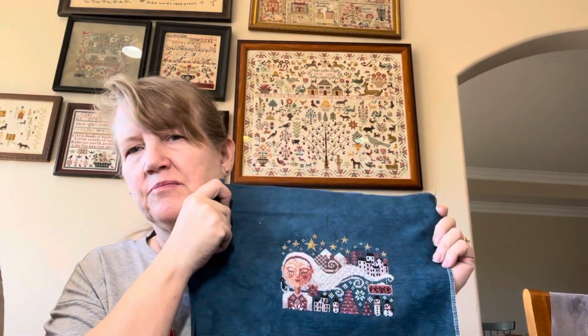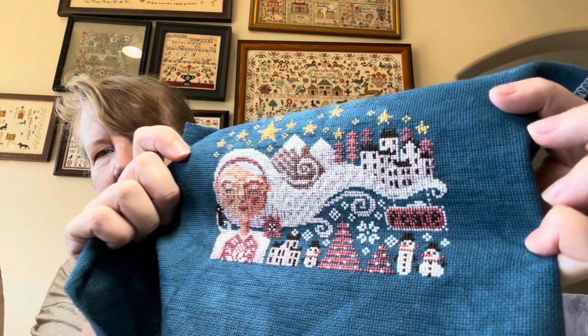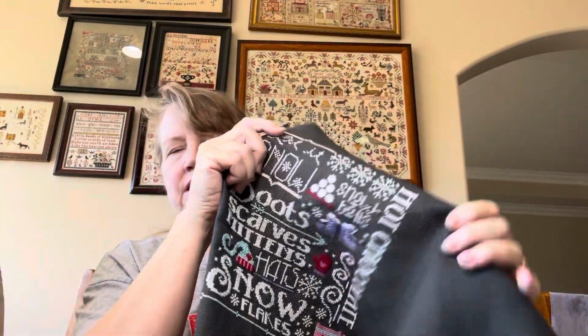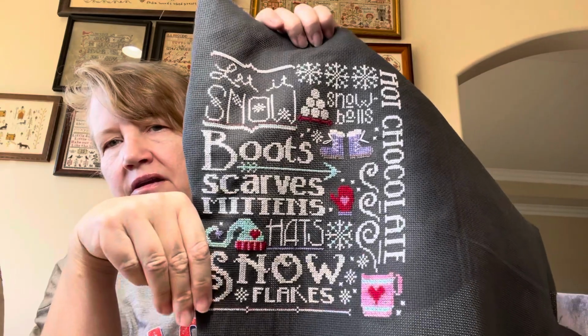It's a very dark, dark blue. But look at the colors she uses. They're kind of unusual. They're so pretty. Like mauves and stuff. This was by Hands On Design. And this one I think is a download from Hirschner's that you can buy. And it's on some just Swigart.